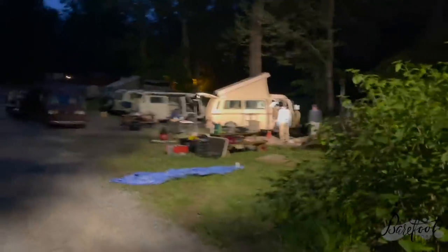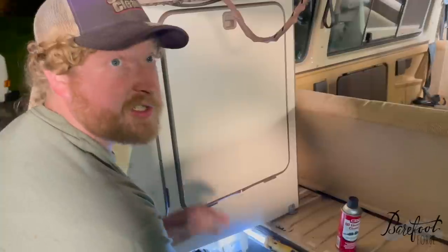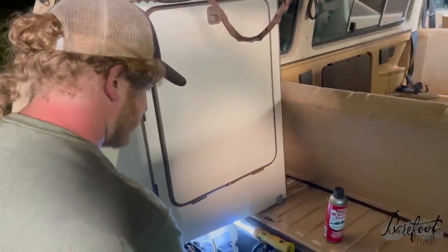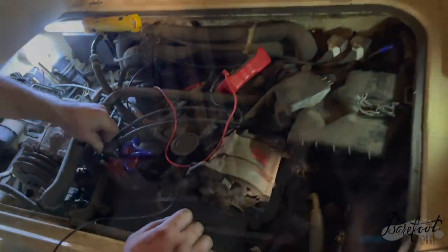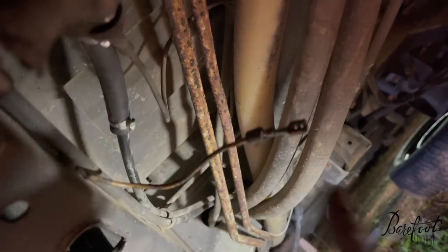Look at this setup. This feels very professional. We're replacing the brake master cylinder. Even though we've determined the fuel pump does work, it's just getting no electricity. So something's a little bit wrong here. Is there electricity at the output of the relay? This wire has no continuity from this end to this end. This is the ground for the fuel pump, and that's probably what's giving us our problem.